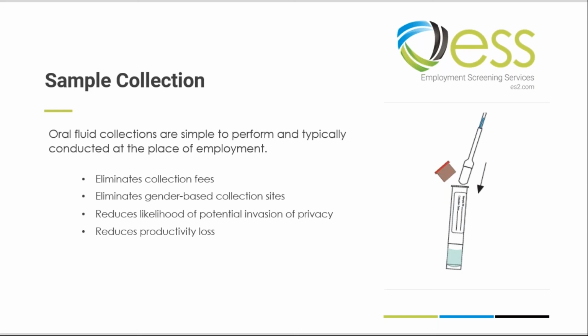It also eliminates gender-based collection. So typically when you're doing a urine test and you're sending someone into a collection site, if it has to be observed for a urine, then you have to have same gender there. With the oral fluid test, genders don't really matter. It can be male or female. It also reduces the likelihood of the invasion of privacy factors. So, urine sample, a lot of people will call it the ick factor, or the way it looks or smells, or things of that nature. And saliva just doesn't have those type of privacy issues.